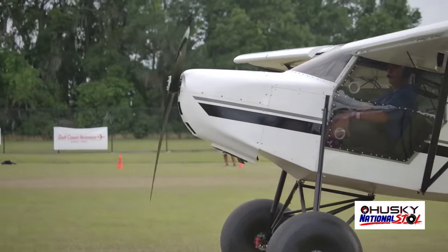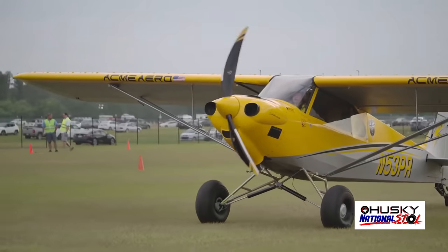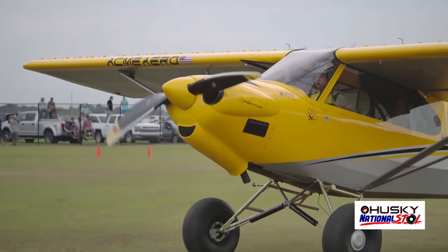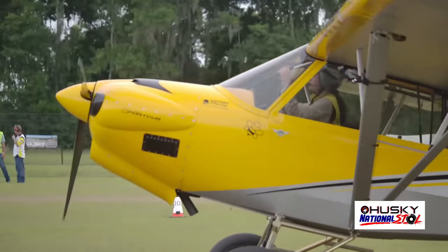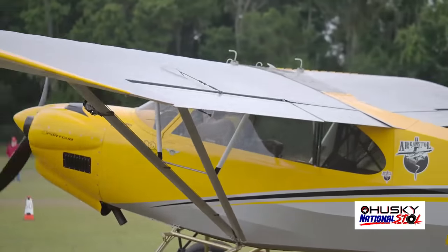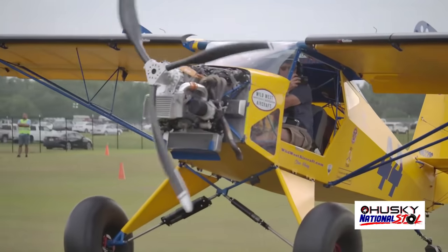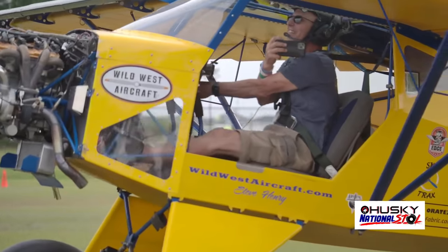I'm enjoying the little sub-competition between these two Super STOLs. The Just Aircraft Super STOL in booth 20 here at our show. Here's Jaden in the Acme Aero. Yay, Jaden. See, she's sitting up high. She's even holding on to the bar so she can get a better view. And, of course, Steve Henry. Oh, Steve Henry's filming us. Everybody wave at Steve. Yay, Steve Henry. There, we're going to be on YouTube.